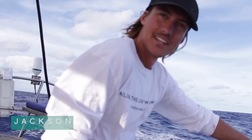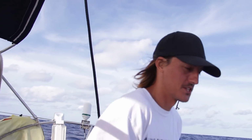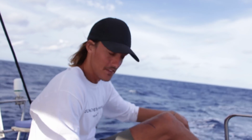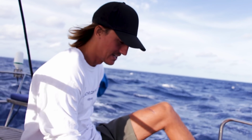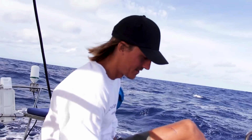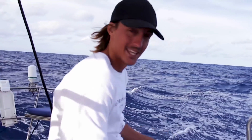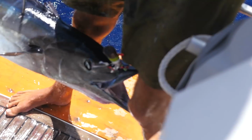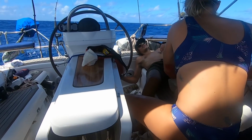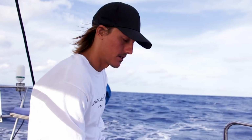Been waiting a long time to catch another wahoo. Second time round, what can I say, we were a bit more procedural with this one. For those that didn't know about this one, you might see this nice big scar here. This was from the Pacific crossing, 1,200 miles out from the Marquesan Islands. We caught a huge wahoo like this, and when I pulled it up with the gaff, in its final struggle, either the hook, the lure I made, or his teeth sliced my leg open. And then we had a full-on medical emergency on board, which was pretty scary at the time.